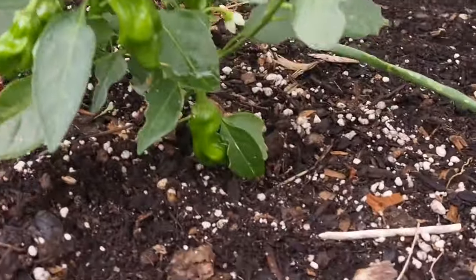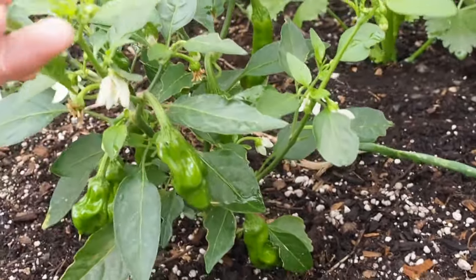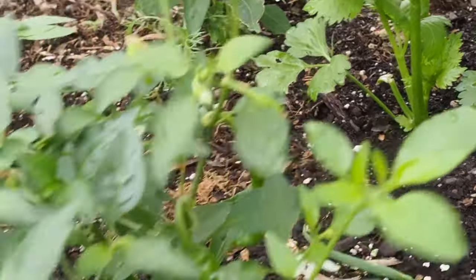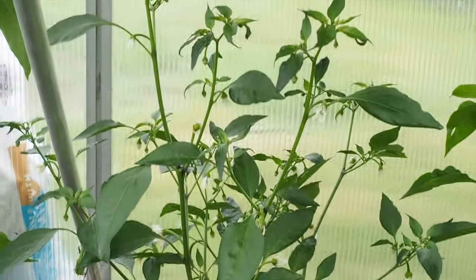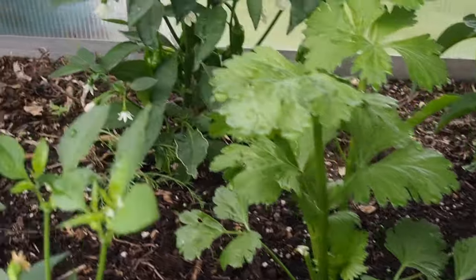And then this is a shishito pepper. I don't think these get very big, so those are probably almost ready to harvest. Here's another one that's pretty long. It's the first time I've grown these as well. And the one in the back is actually taller. And then I've also got a couple of celery plants that are growing in here.